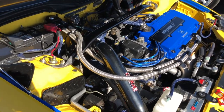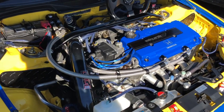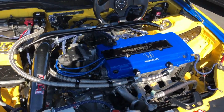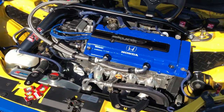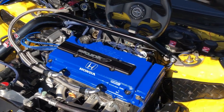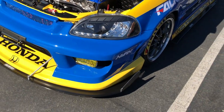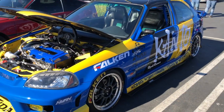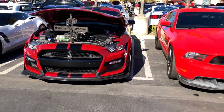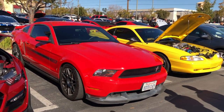I see fuel management systems, and I see a wastegate, and I see a big turbo back there. Beauty. Nice. This makes me happy. Beautiful, guys. Absolutely beautiful. Here we go.